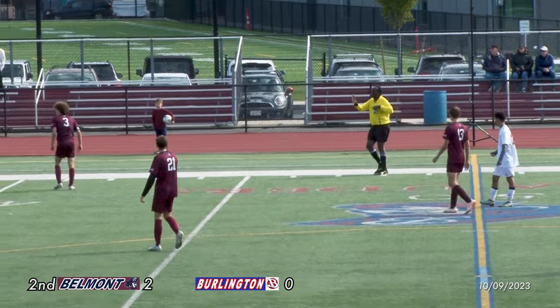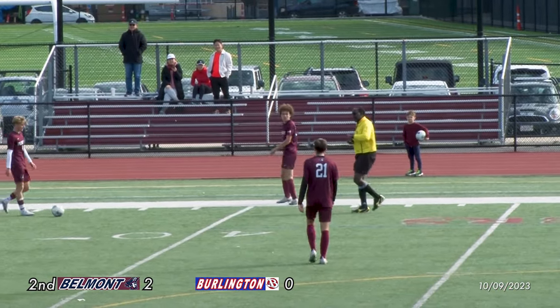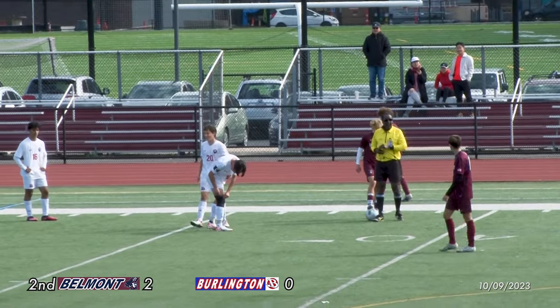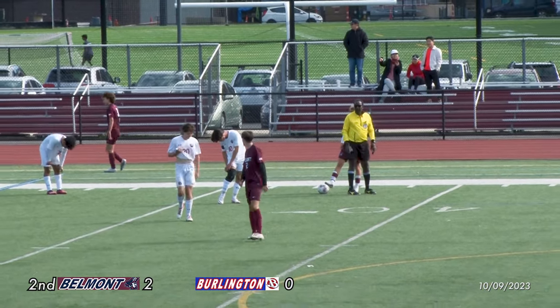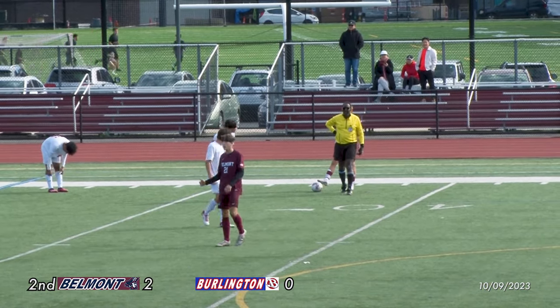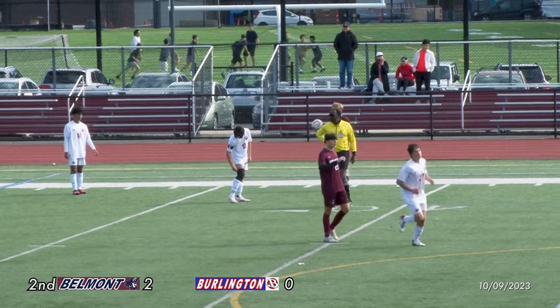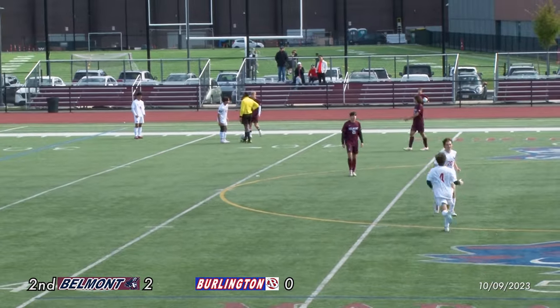He's reaching into his pocket. And he gets a yellow for that one. Understandable. Got laid out on that. Alex Cook absolutely got some toughness there. Yeah. Makes sense. Now number 4 subs in for number 20.